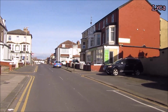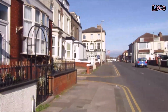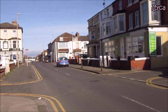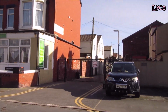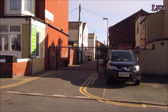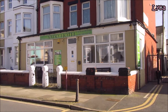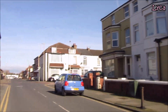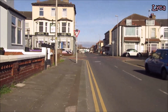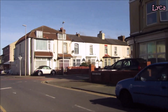Very quiet down here. Lovely day for a walk. There you've got, that looks like a private house. Then you've got Manhattan. And let's come over this way. That alley there is back Lord Street, down there. And then you've got the Yado Hotel. And again, we've just got a few houses and flats here. So I'm just going to continue walking.